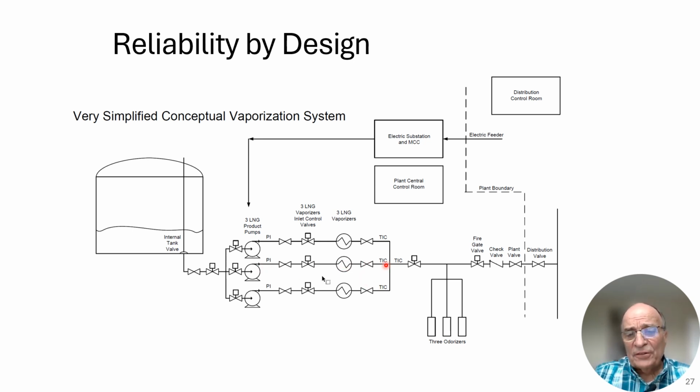Let's take a look further downstream. I have another single valve, another point of single failure. And you can see there's a whole slew of single valves here that can give me single point failures.